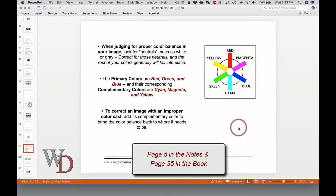However, this is really oversimplifying things quite a bit, because in the real world, true primary colors don't exist. Bottom line, you probably need to use 2 colors in your RGB settings in Photoshop to correct your image. As an example, let's say your image has an orange cast, which is yellow plus red. You would add a combination of blue and/or cyan, the complementary colors, to correct. And I'll show you some real world examples, y'all's images, here in just a little bit.